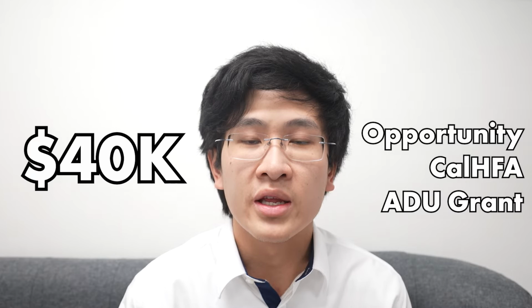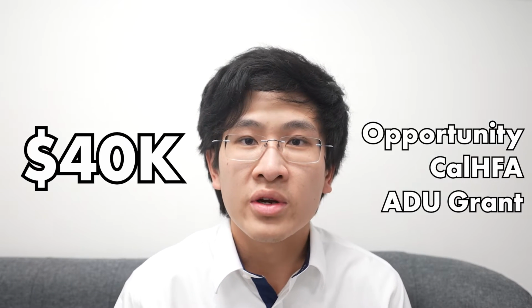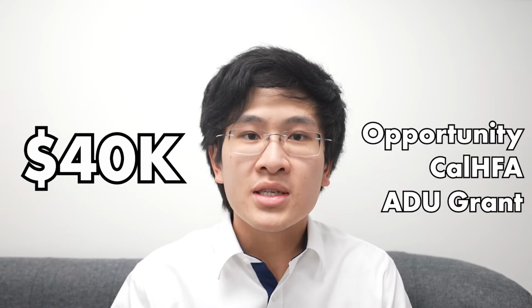To figure out whether you qualify or not, I'm going to list out what you need to fill out with your loan officer if you're planning to build a rental property in your backyard, if it's large enough. The grant is offering up to $40,000 or more of free money, basically. It's called the Opportunity CalHFA ADU grant. If you are thinking of building an ADU in your backyard in California, you may want to check this out.